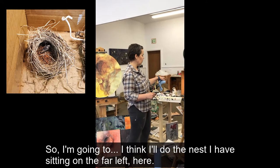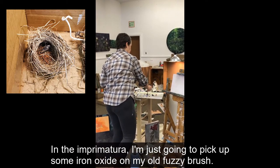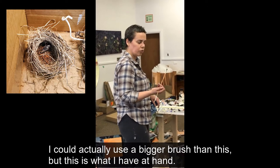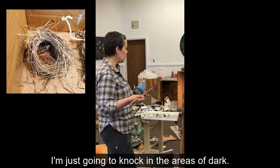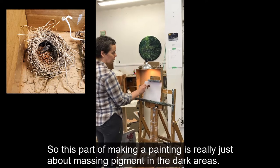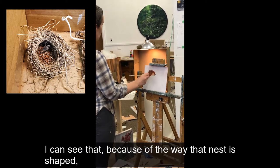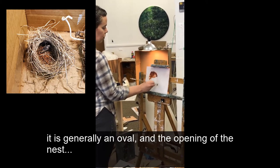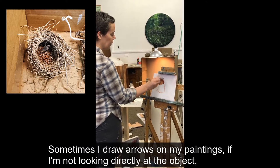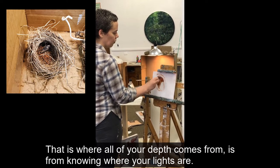So I think I'll do the nest that I have sitting on the far left here. And in the imprimatura, I'm just going to pick up some iron oxide on my old fuzzy brush. I can actually use a bigger brush than this, but this is what I have at hand. And I'm really just going to knock in the areas of dark. So this part of making a painting is really just about massing pigment in the dark areas. And I can see that because of the way that nest is shaped, it is kind of generally an oval that is the opening of the nest. The light is falling sort of here. Sometimes I draw arrows on my paintings if I'm not looking directly at the object to remind myself of where the light source is. That is where all your depth comes from. It's from knowing where your lights are.